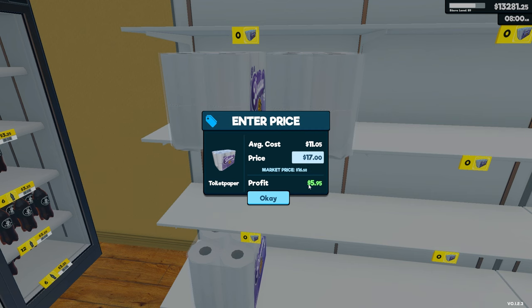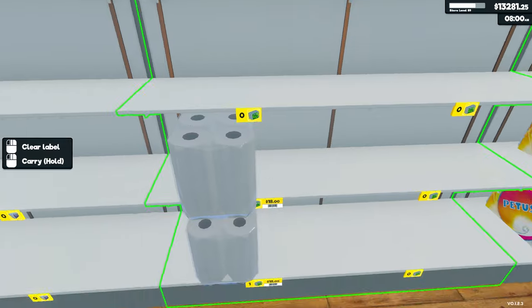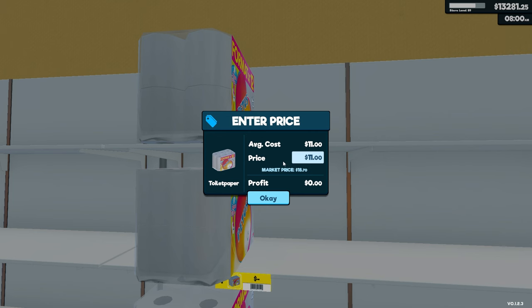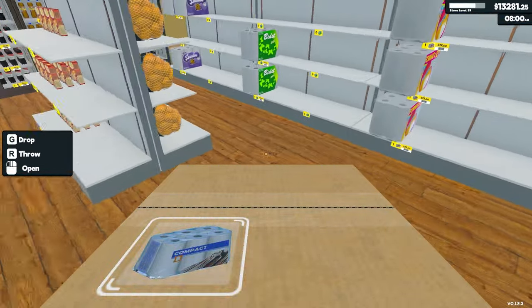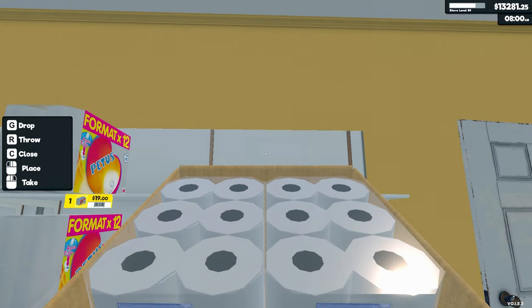All right, so first of all, let's make sure that's right. Yeah, that's right. It's about $6 there. This one is $7 roughly. Yeah, about seven. And this one will be $8. Okay, yeah. So we're gonna have two shelves of those, since it's the highest profit. It's the biggest profit margin. Oh wait a minute, I have the paper towels too. Never mind. I guess I can't do more than two. That's okay. Not a big deal.